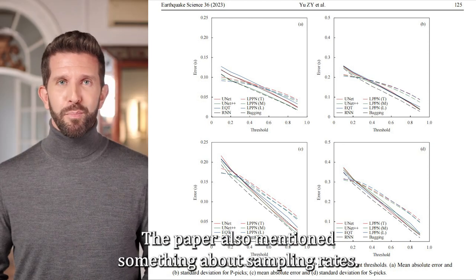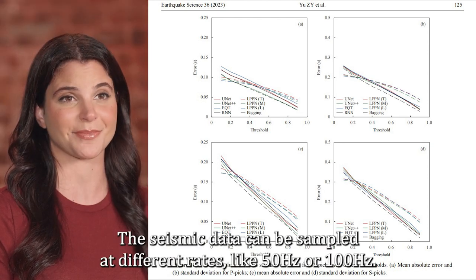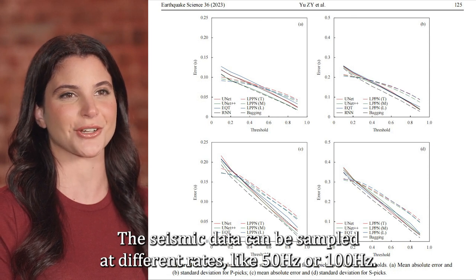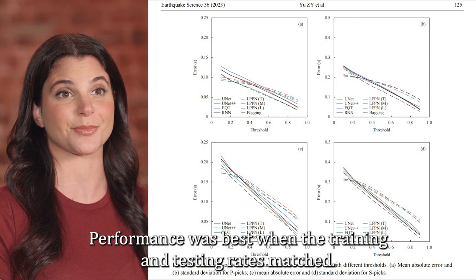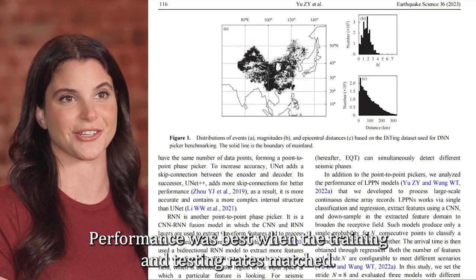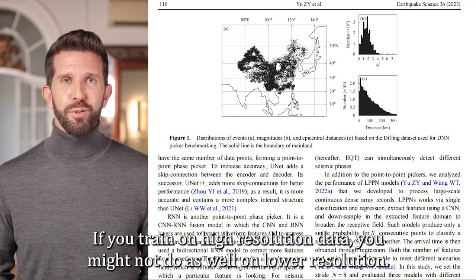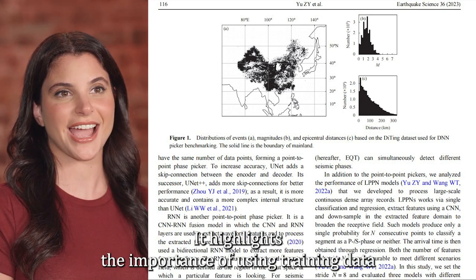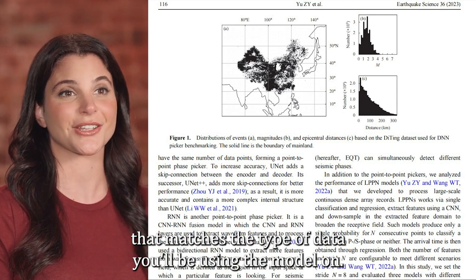Impressive. The paper also mentioned something about sampling rates. What's that all about? The seismic data can be sampled at different rates, like 50 hertz or 100 hertz. They trained models on both and tested them on the other. Performance was best when the training and testing rates matched. Makes sense. If you train on high-resolution data, you might not do as well on lower-resolution data. Exactly. It highlights the importance of using training data that matches the type of data you'll be using the model on.